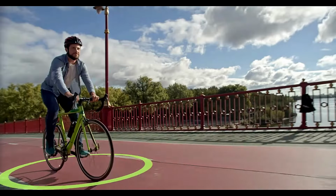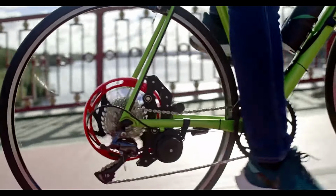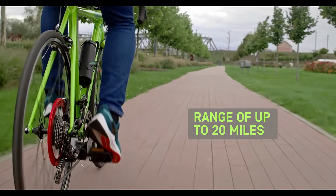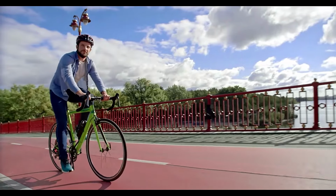Enjoy 250 watts of power in European models, and 750 watts for the United States market, with a range of up to 32 kilometers. It's the simplest way to electrify your ride without replacing your bike.